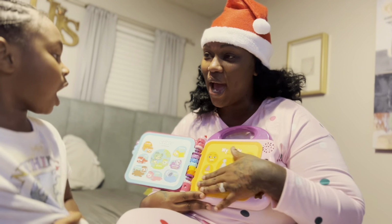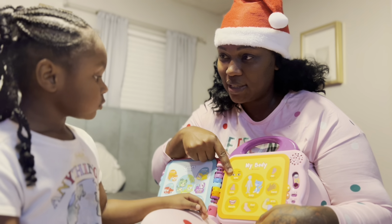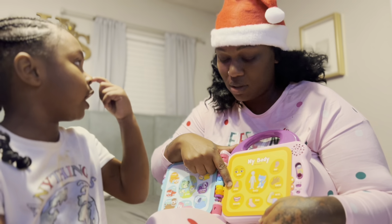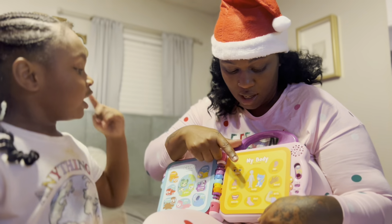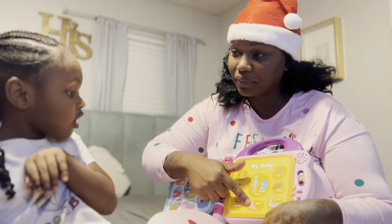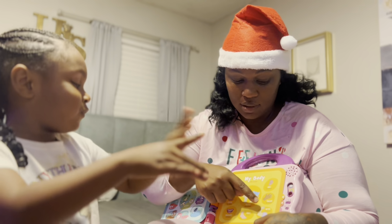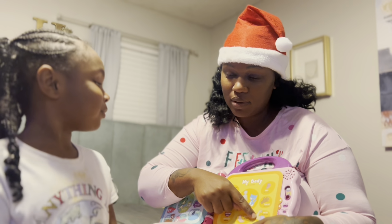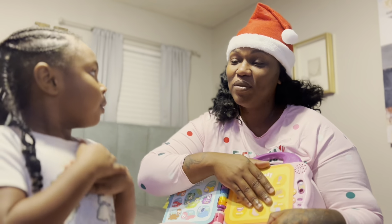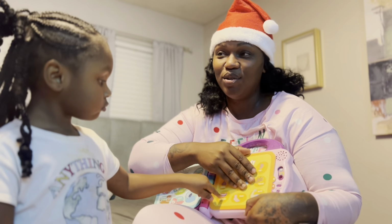Body. My body. So what's the favorite part of your body? Eyes. And what do you do with your eyes? Watch the TV. Okay, and what's this? Nose to smell. Yeah. Mouth to taste. Ears. Feet to walk. Ears to hear. Hands to touch and feel. And arms. Yes, and what's these? Body parts. So your favorite part of your body is what? Eyes, so you can see.